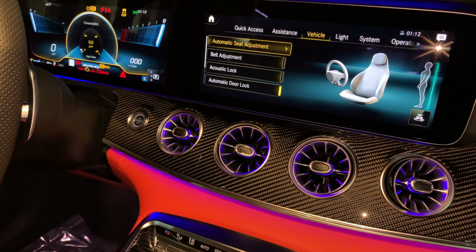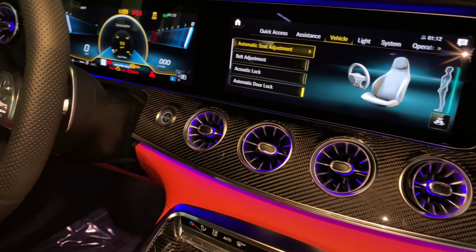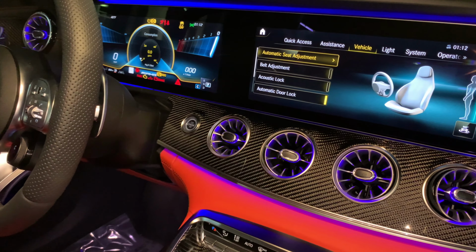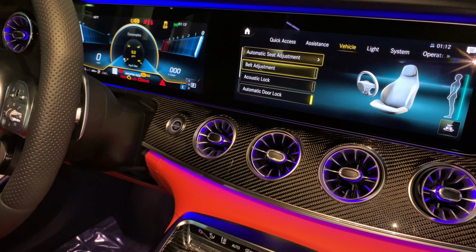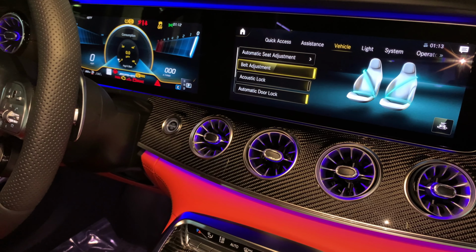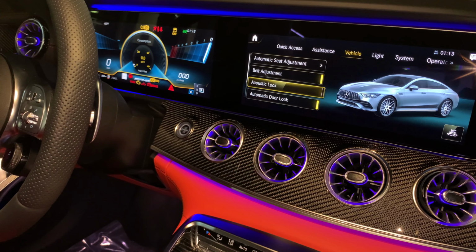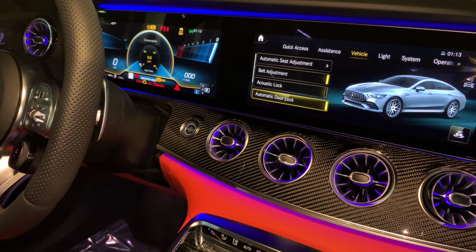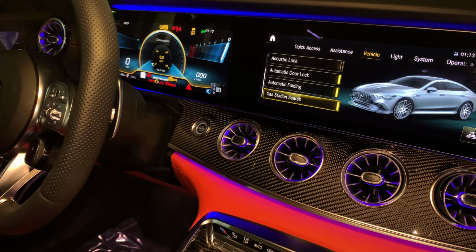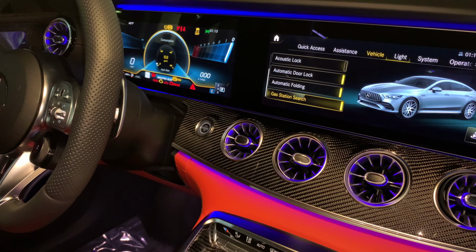If you go into vehicle, you can look at your automatic seat adjustment with the steering wheel and the seat. They adjust as you get in and out for easy access. You have seat belt adjustment, which means how tight or loose you want to have your seat belts. Acoustic lock, automatic door lock, automatic folding of your side mirrors, gas station search. So tons of vehicle options.